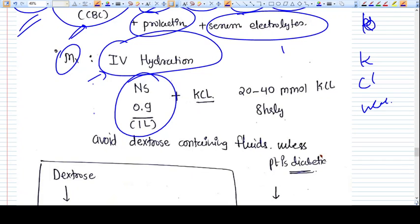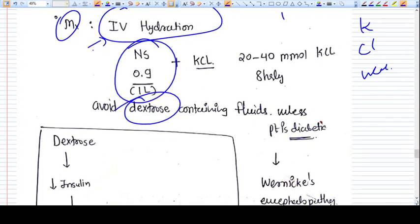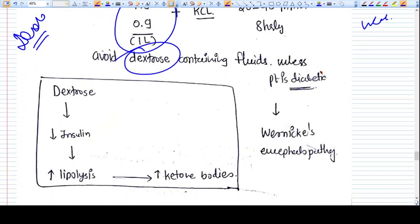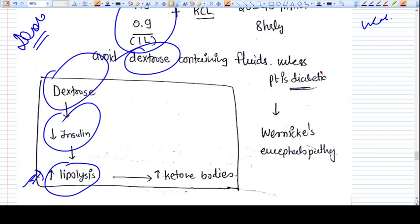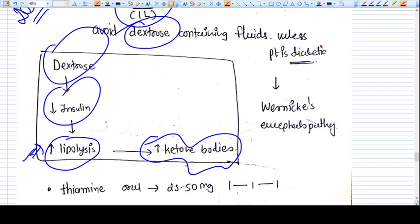We should avoid dextrose-containing fluids, because with dextrose there will be more ketonuria. Dextrose will increase insulin, and increased insulin will lead to decreased lipolysis. Decreased lipolysis will lead to fewer ketone bodies. That's why we should avoid dextrose if possible. But this is not a hard and fast rule that you should never give dextrose. No, it's not like that. You can give it if you want.